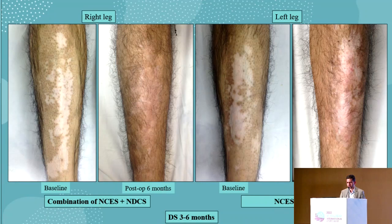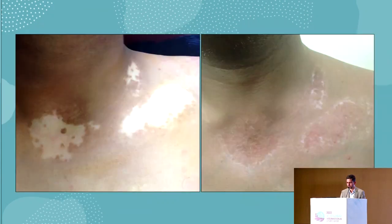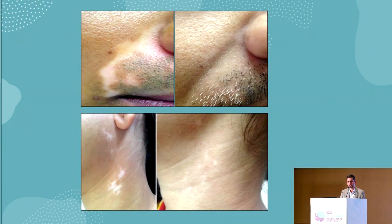So this is one of the patients who had bilaterally symmetrical generalized vitiligo over both shins. You can see on the right leg, the combination was done, and the repigmentation was more than 90%. While where only NCS was done, repigmentation was not very encouraging. This is another patient of generalized vitiligo in whom we did the combination, and here also a very good repigmentation after 6 months.